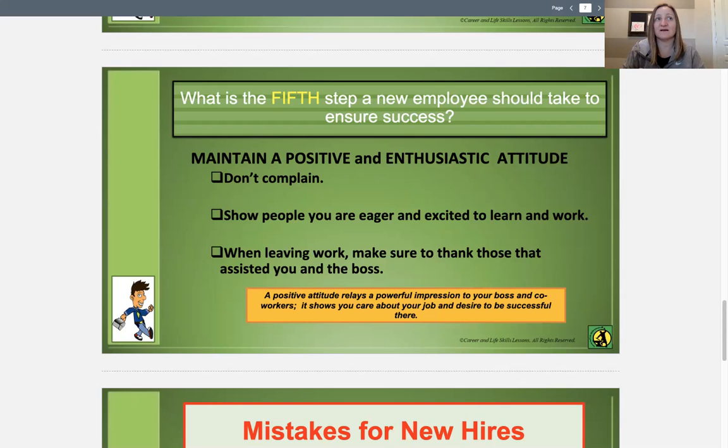Their attitudes can be contagious. So if you're positive, it can be contagious, and if they're negative, it can be contagious. So what type of person do you want to be around? Just think about that. Don't complain. Show people you are eager and excited to learn and work. When leaving work, make sure to thank those that assisted you and the boss. A positive attitude relays a powerful impression to your boss and coworkers. It shows you care about your job and desire to be successful there.